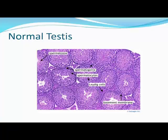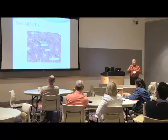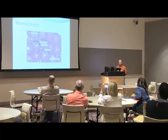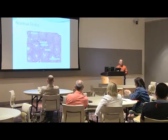So here's an example of a normal testis. And what you see here is these nice tubules. These here are the cells that actually produce the sperm. The sperm move their way out, enter this central part of the tubule. This is a cross-section, so these are the squiggly spaghettis that are inside the testis. Sperm move down this and into the spermatic duct. In between here are the cells that make testosterone, called Leydig cells. And there are not very many of them.